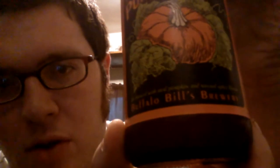It says on the front of the bottle, as you can see, Buffalo Bill's Brewery. But on Beer Advocate, it mentioned that it is brewed at Pyramid Breweries or North American Breweries, which I'm guessing are subsidiaries of the same company, or it's brewed by both. I'm not sure if they're different companies. I don't look too deeply into it.